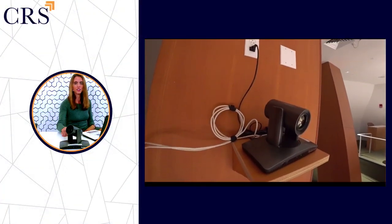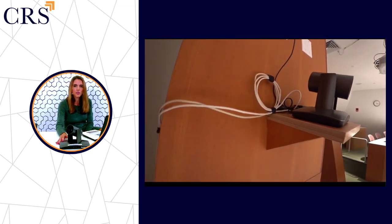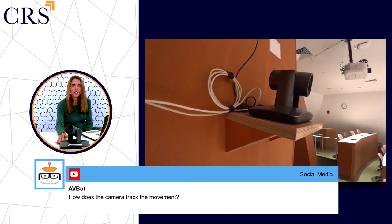So again, there you see it in use and how it works. And let's see, we actually see the motion tracking there in that view.